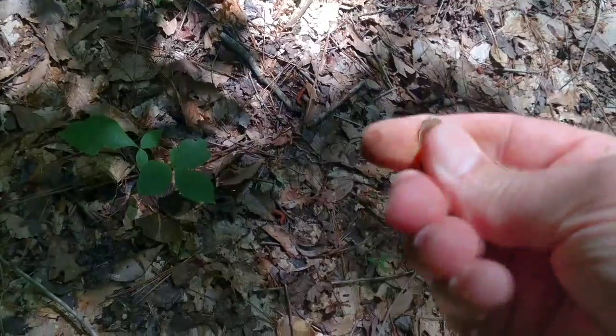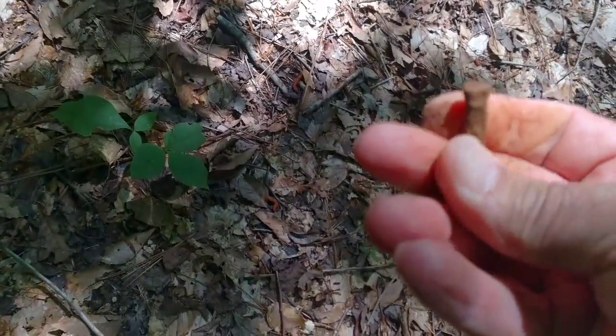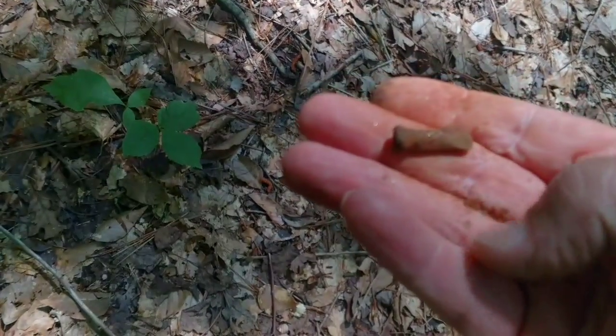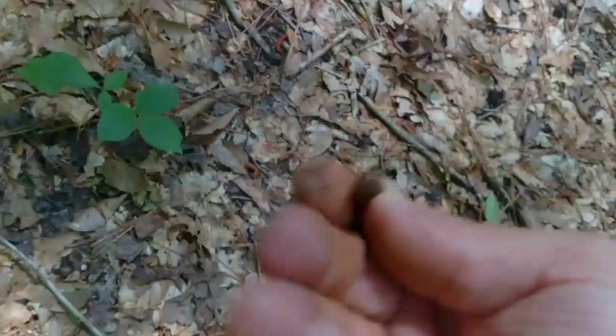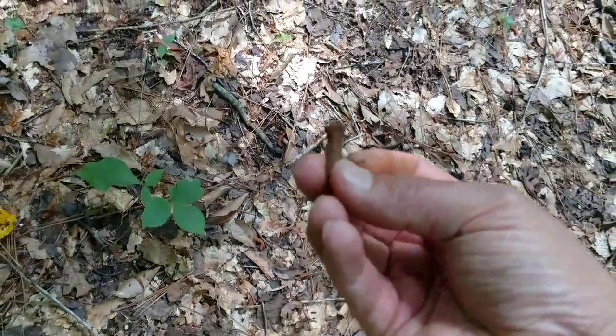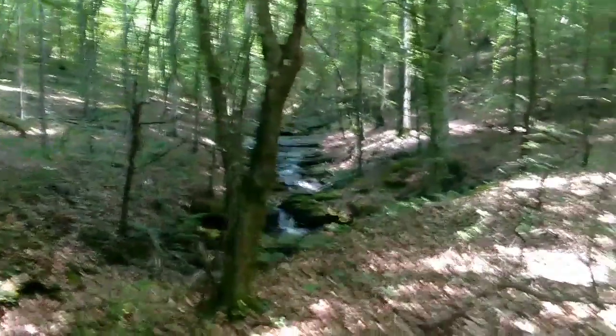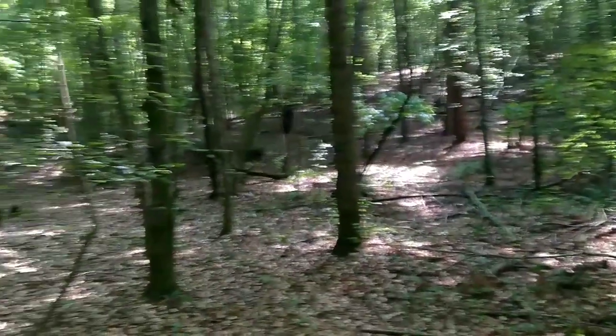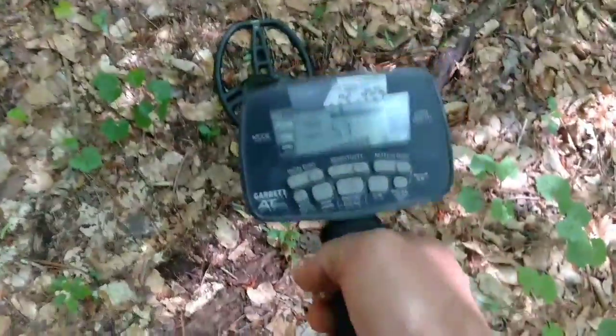Looks like a very old, this looks old, piece of nail. Yeah. Well, there you go. Like I said, probably a piece of iron that's corroded, that's making it sound good. That's what it was, and that's pretty typical of what I find out here. I'm gonna roam around and try to get some decent signals, higher tones, and if I get any, I'll check in with you.